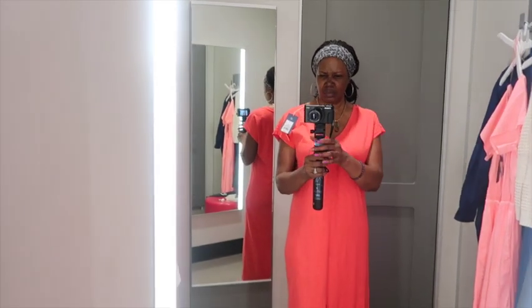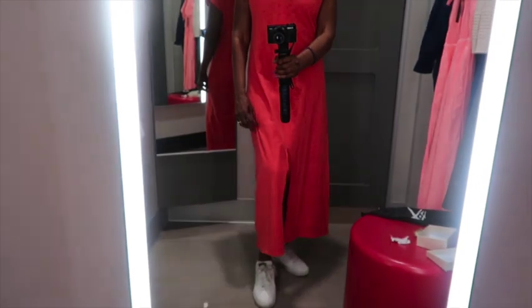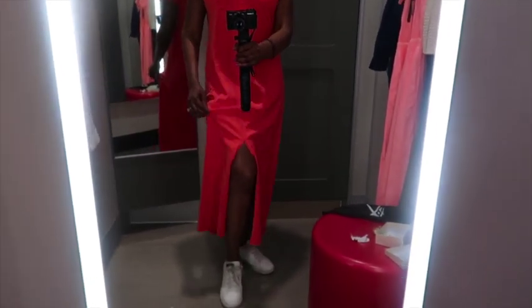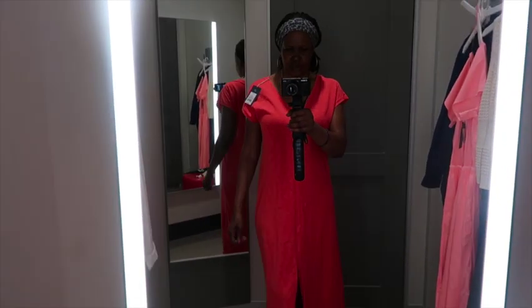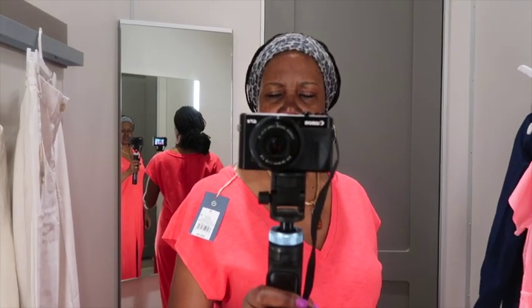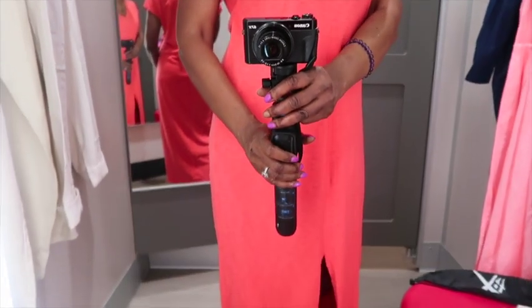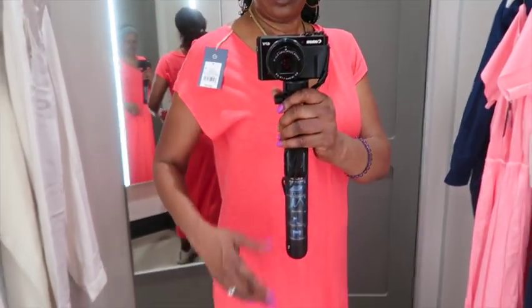Okay, so the first item is this beautiful maxi length peach dress. I mean, y'all, I love, love, love this color up against my melanin skin. It's a nice loose fit, and as I said, this is a medium. I could have gotten away with a size small, but this still fits comfortably if you don't want something really hugging your body.